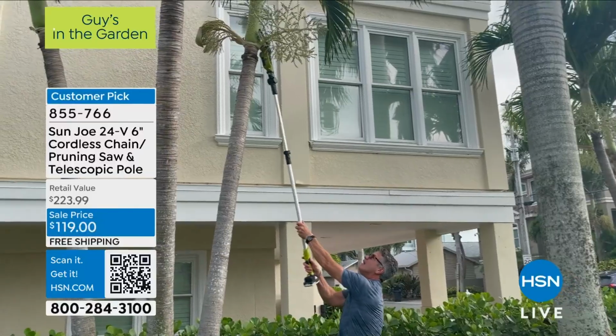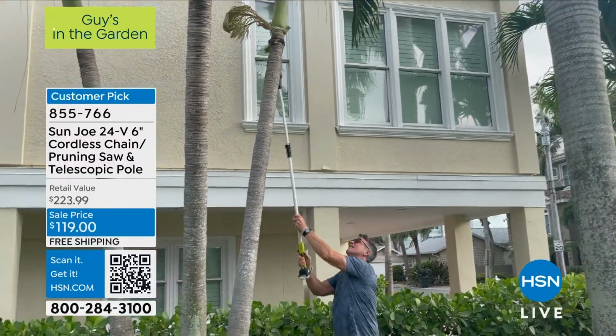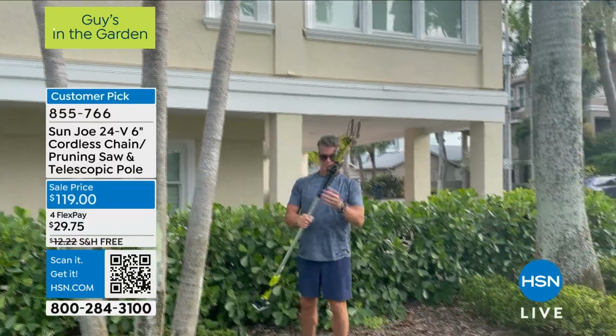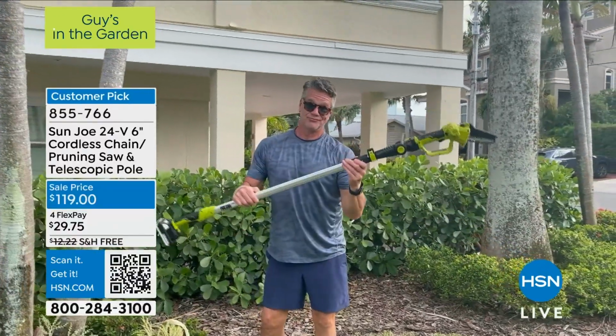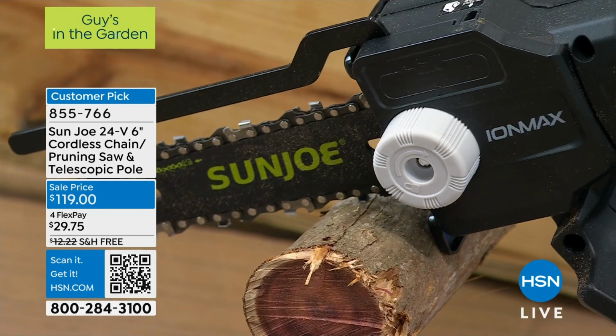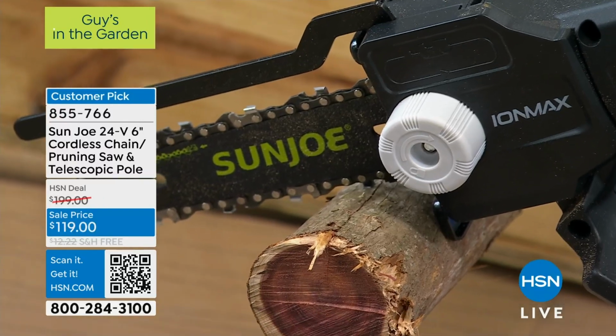What you just did in that video, I see three trees, right? Yeah. That is what cost me $225. I love that video. Thank you so much for doing that. And I believe that's last year's model with the green. Same unit, basically, a little bit improved with the Max that we have. This is the black one.